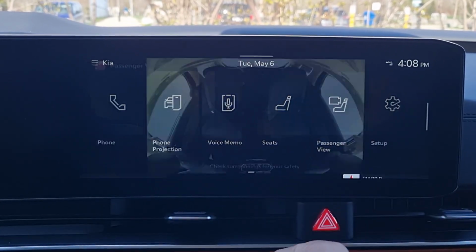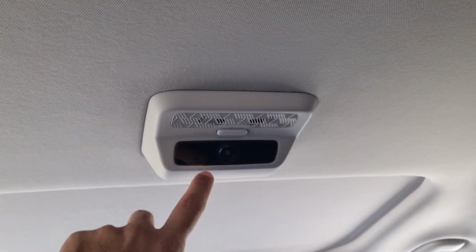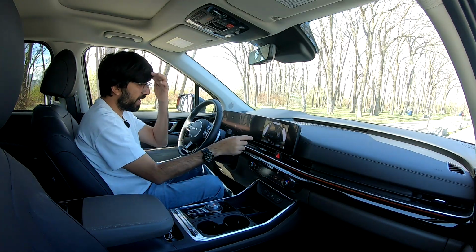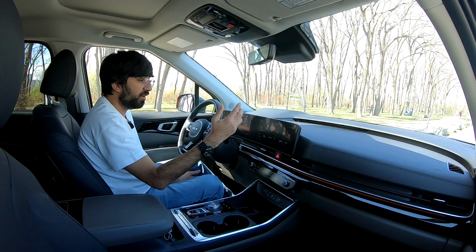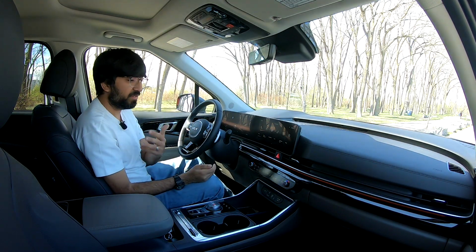So there is a camera that's mounted in the front of the second row of seats on the roof, and that camera is to keep an eye on the passengers in the back. And it's a very simple, straightforward feature. And there's also another option where you can speak to the passengers in the car too.